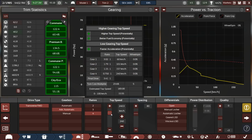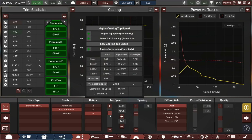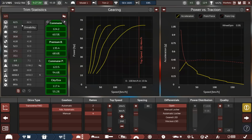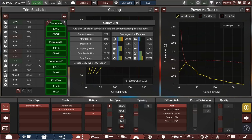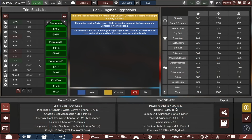What is the gearing really? We do get second gear to 100, so that's not a problem. And I was able to squeeze out some optimization as well. 6.9 liters per 100k, that seems more reasonable. 62.5. They love it. This is a respectable amount of power as well for 1985. Oh, well, this is going to come out in the early 90s, but still, this is just about where you would expect them in this segment.